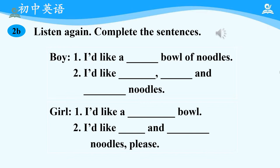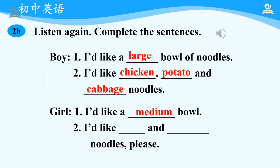So the boy says, I'd like a large bowl of noodles. I'd like chicken, potato, and cabbage noodles. And the girl says, I'd like a medium bowl. I'd like beef and tomato noodles, please. Not difficult, right? Good.